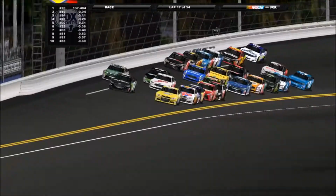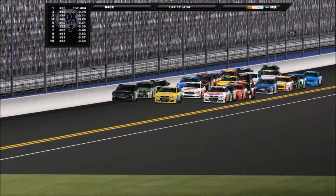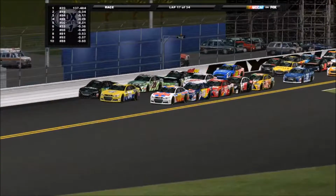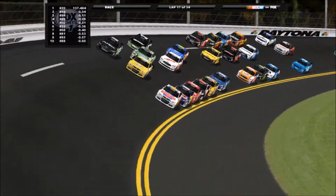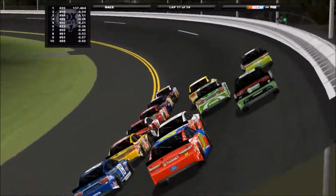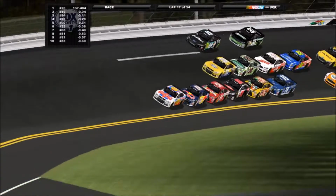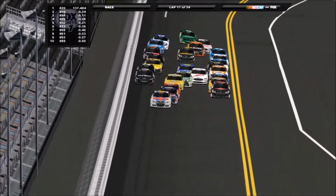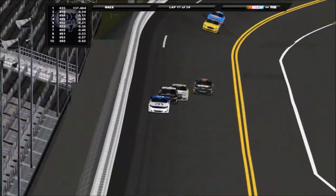Keith Scott, he's there. Perhaps Keith Scott could be a surprise contender for the championship, considering how much he's picked up the pace in the past couple races. He did win the All-Star race, but we don't like to talk about the All-Star race. Gilbert got to the lead now. We got a bit of a pack now. So it gets split up a bit.